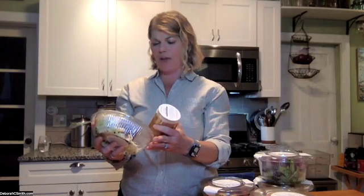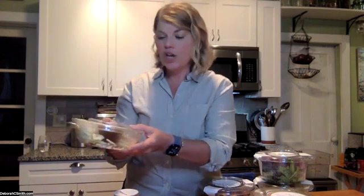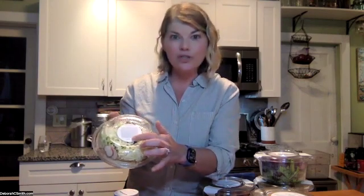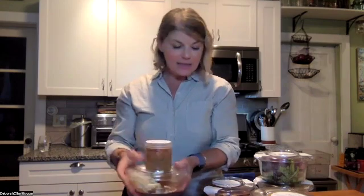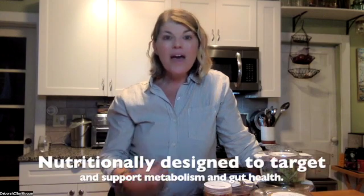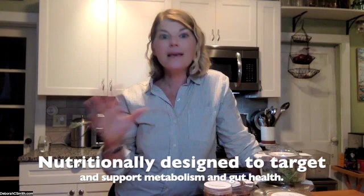Superfood spotlight is jackfruit. So on the cover of every single Sakara dish, you're going to get the breakdown of why they chose the superfood ingredients. On the back, every single ingredient and all the nutritional information. And here's the thing that I love about this meal delivery service and why I default to this when I know I can't cook. Because Sakara has gone above and beyond to target your metabolism and the health of the gut. So this is unlike any other delivery service that you will get.